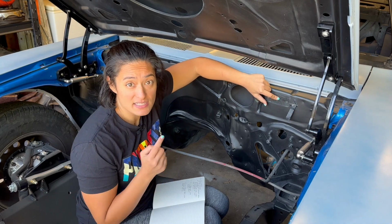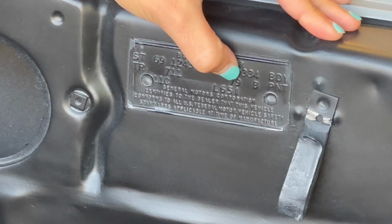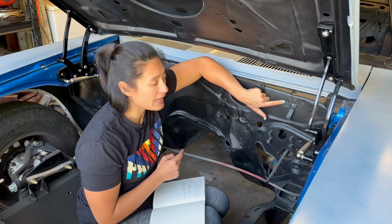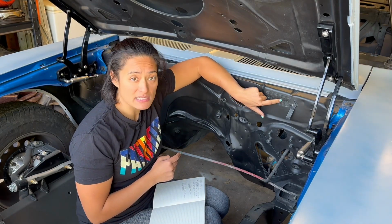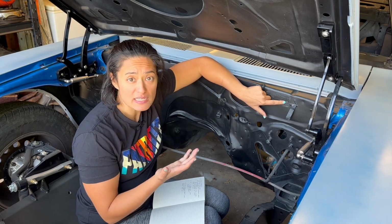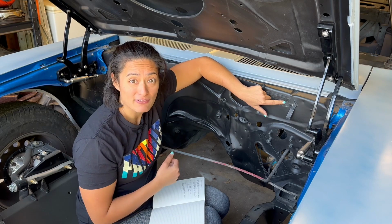Right below that is the exterior paint code. Mine is 79B. So 79 means that the main color of the body was rally green, and then B actually means that mine had a black vinyl top.